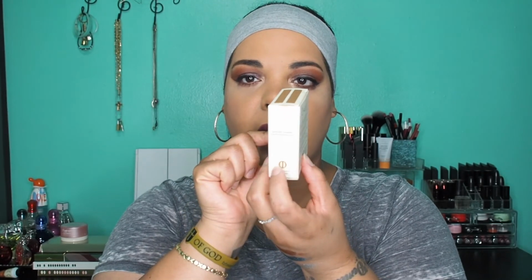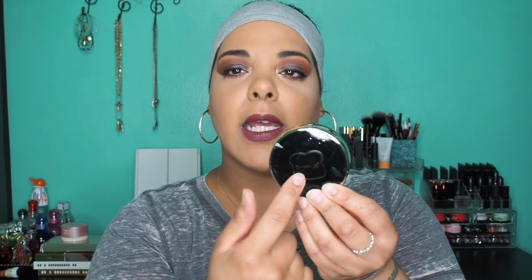This is worth $20, and you probably already know this, but I'm gonna pass this along to a friend because I don't use bronzer or, you know, really contour. I'm not sure about what is the color on this. This one is for medium skin tone, so it just has a number 2 on it and it says medium skin tones. Oh, it's got a little toast on it.